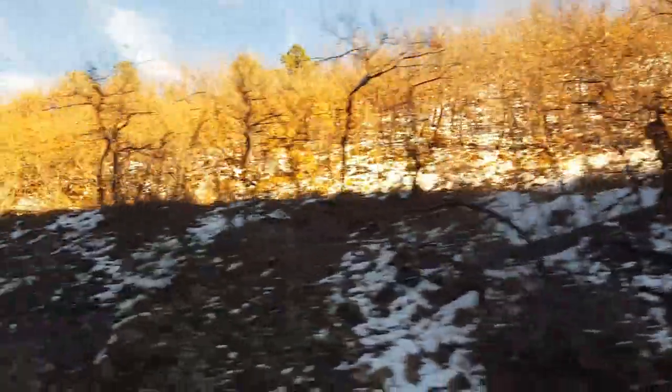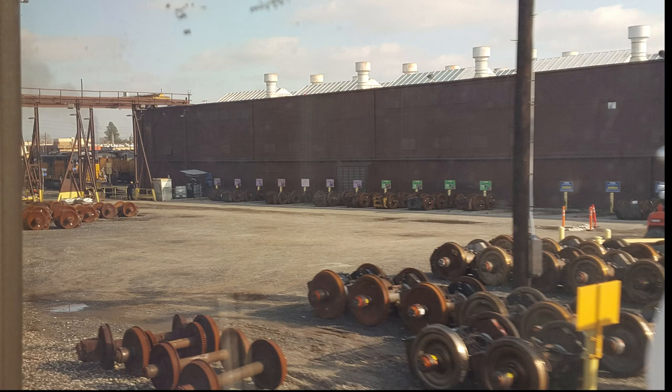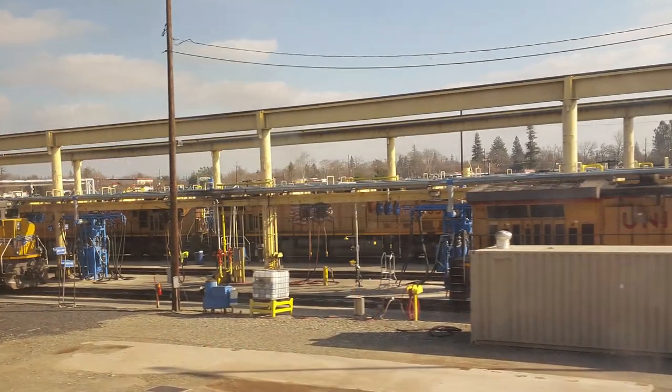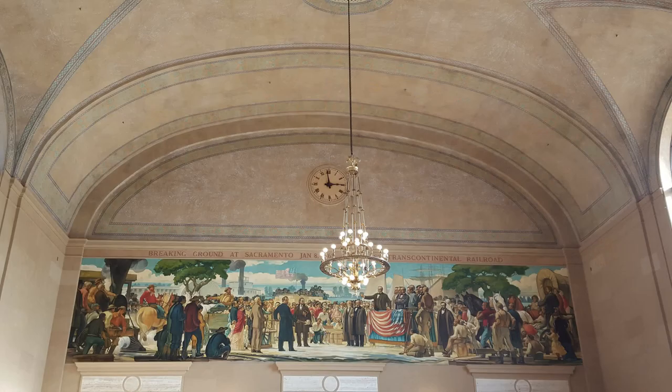As we descended down out of the mountains, I was just a little sad to leave the snow behind. We ended our trip at the beautiful historic depot in Sacramento. We saw some of the most beautiful scenery on this trip. It's been one of my most memorable Amtrak trips ever.